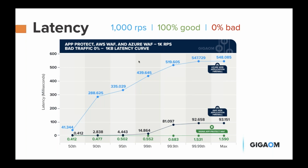And on the Azure side, we were quite disappointed with half a second at 1,000 requests per second. So at our 99th percentile, we're already over half a second on response times. AWS did better.